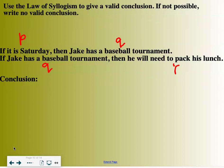Since this is repeated, I can just skip the middle and go, if it is Saturday, then Jake will need to pack a lunch. That's the law of syllogism. Wait, what do you say? So, this is an R. That's an R. So our conclusion would be if it is Saturday.